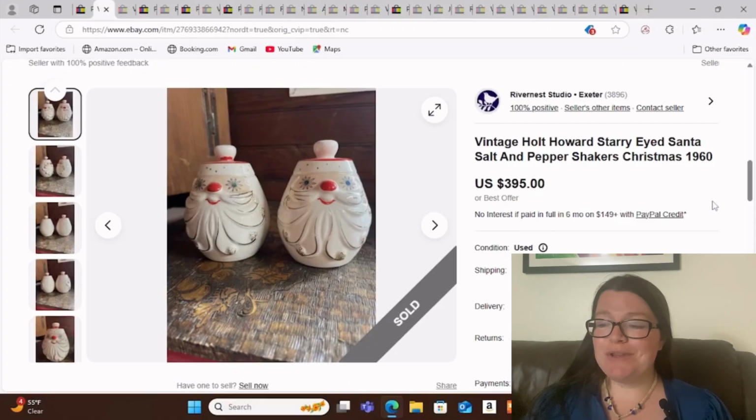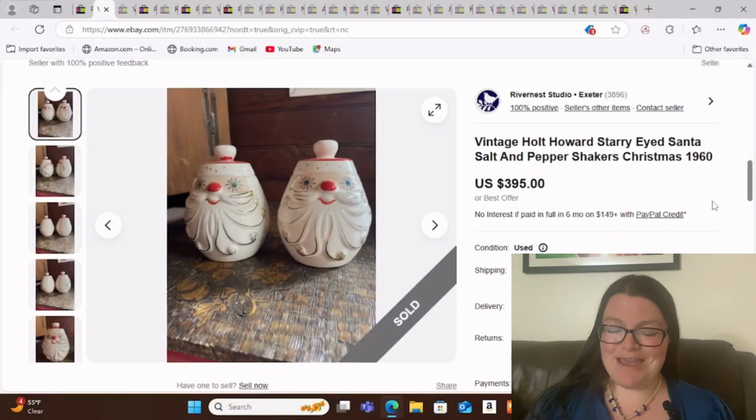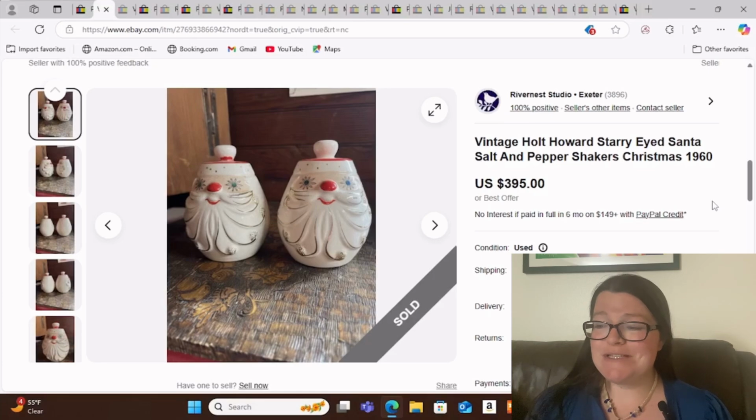We are going to start with one that, if you've been reselling for a while, you've probably heard the name, and this will be no exception for valuable pieces within this brand. So this is Vintage Holt Howard Starry-Eyed Santa Salt and Pepper Shakers. These guys are adorable. And so this set here sold for $250.